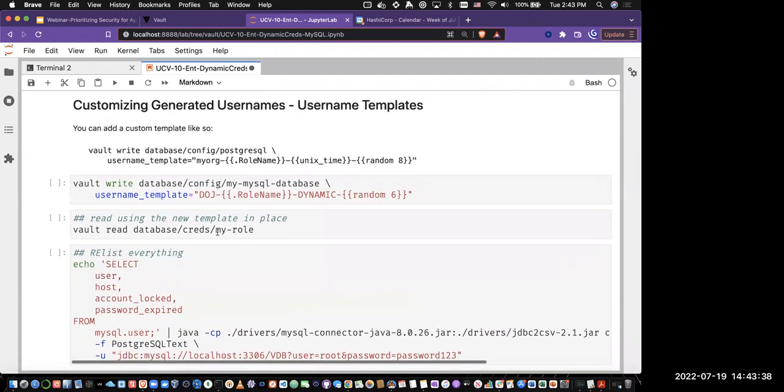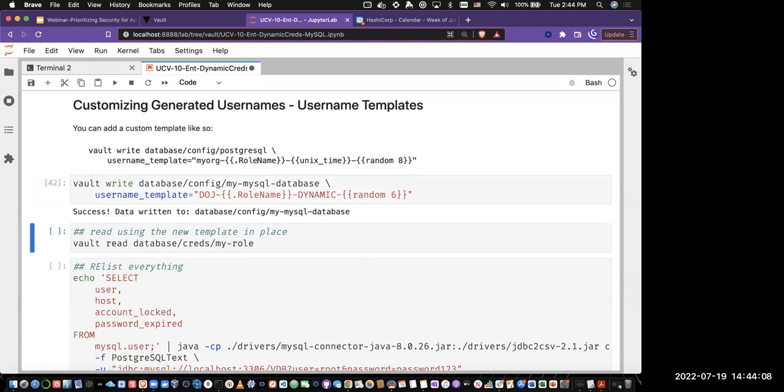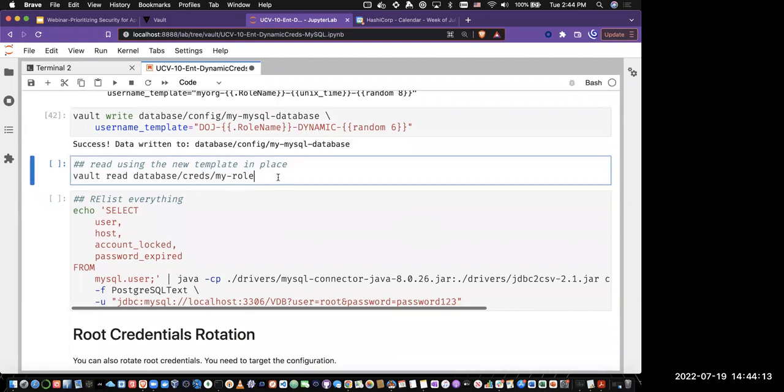So we can customize generated usernames using username templates. And the way a template works is you specify a particular format. In my case, I want to have the words DOJ, maybe for Department of Justice, and then a role name, and then the word dynamic, and then a random 6-digit number. Okay, that's my template. You can have any template you want, but I'm doing the demo, and that's my template. So I can now generate credentials using that as my username template.